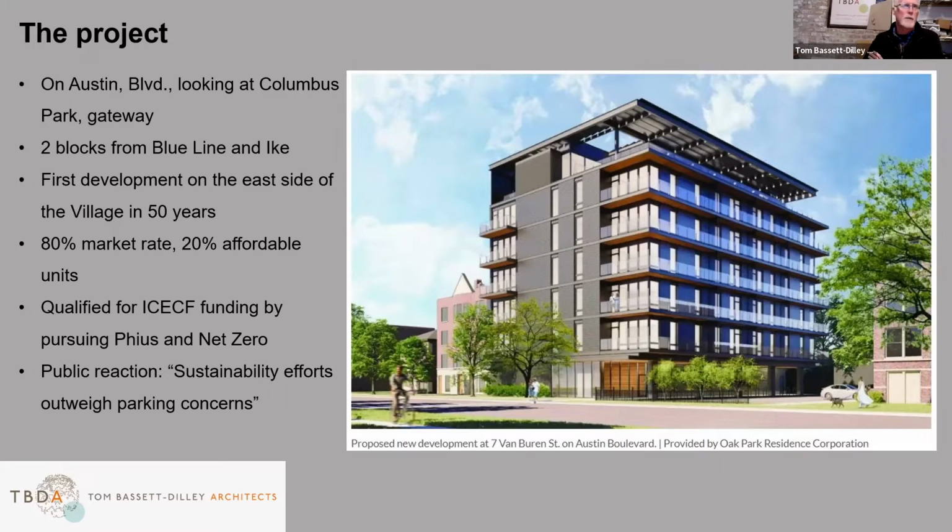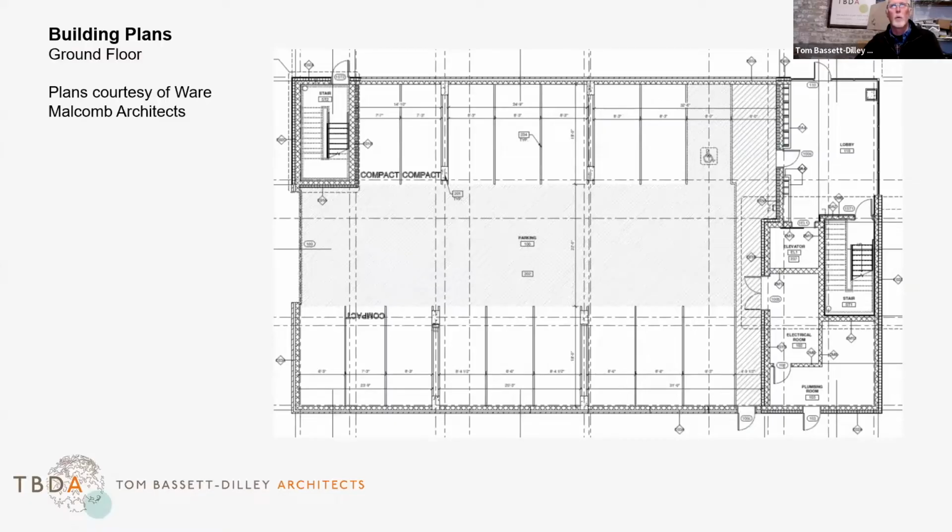So anyway, it just got through the entitlement process. The public reaction was basically, you know, we want more parking, and yet the sustainability efforts outweighed that. So it won the day with both the Plan Commission by a split vote, 4-3, and the village board was unanimous actually.